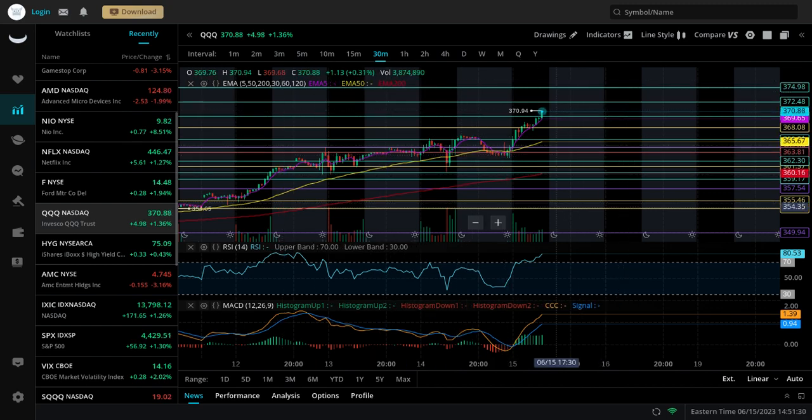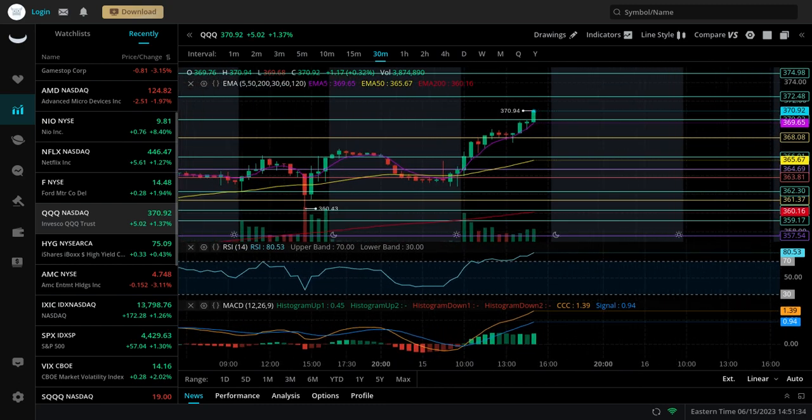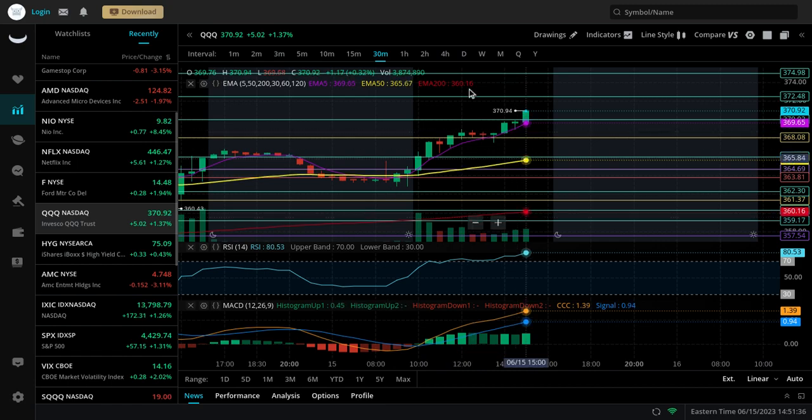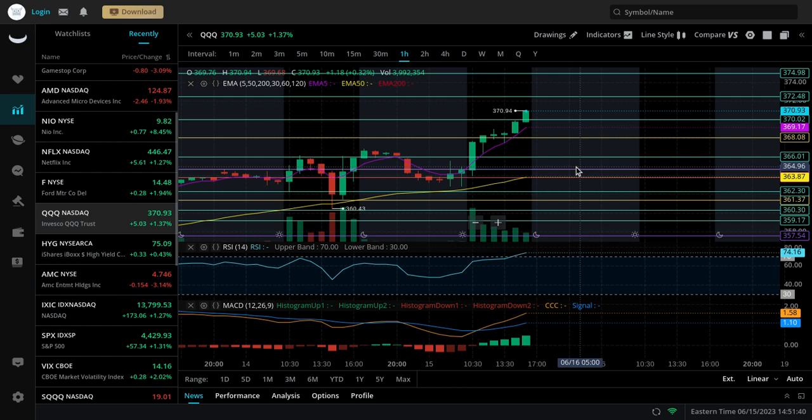There's no confirmation of a break. The market is still holding up strongly, so it's going to be fine. And also, if you look at the current trend, the 30-minute is very strong in the QQQ, 1 hour is strong, 4 hours is strong. They're all very strong for the time being.